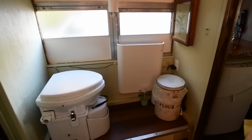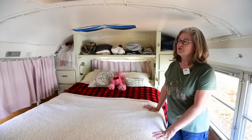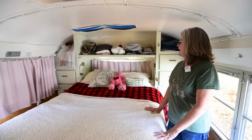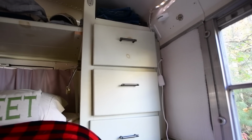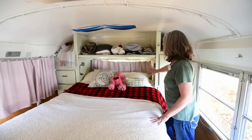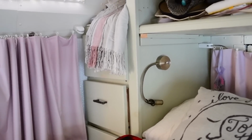Welcome to the back of the bus, or the bedroom. We have a full-size bed, which works for us because we can each get out on our own side of the bed, which is really important sometimes. We each have 3 drawers on the side and a big cubby on the bottom and a little one up top. We have these really sweet little reading lights, which are great because I like to stay up a little bit later and read, whereas Chris does not.